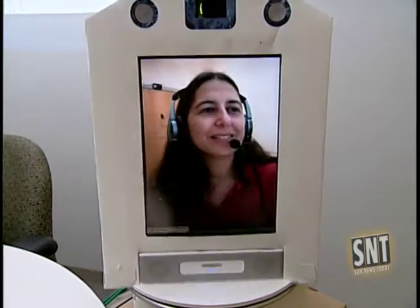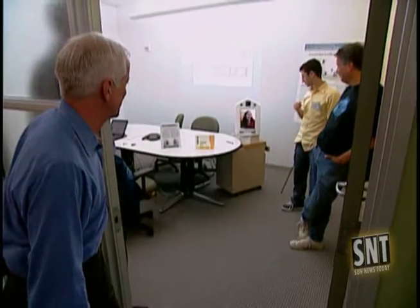Another very important feature that we've added is high fidelity stereo audio. So we're not transmitting this at telephone quality, it's higher quality, and I can hear where people are speaking in the room.